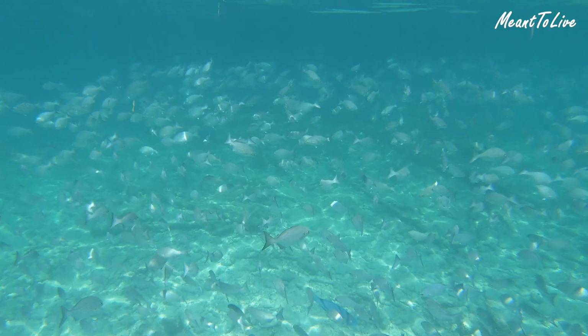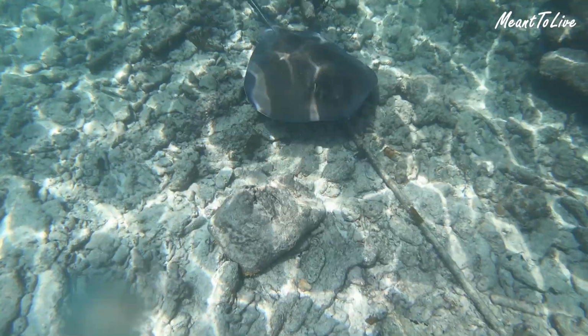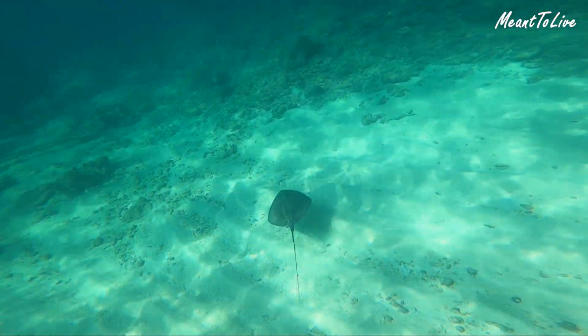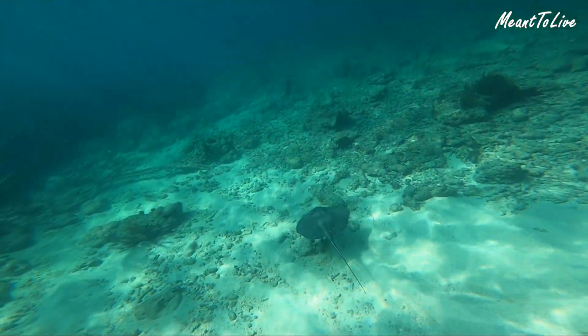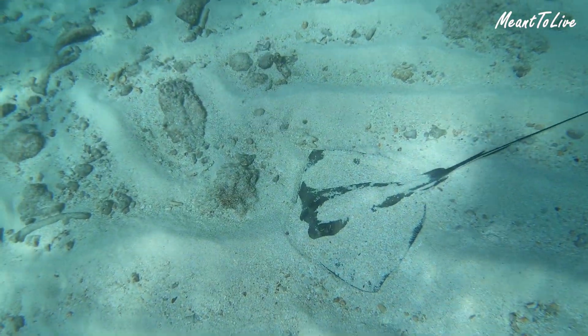Just as I was appreciating this huge school of fish, another species came to surprise me. I've had the privilege of petting stingrays in aquariums, and they have such a smooth, slimy texture, it's so interesting. Take a look here at the way they kick up the sand and cover their bodies, but their eyes are still poking out. This is actually the way they hunt.